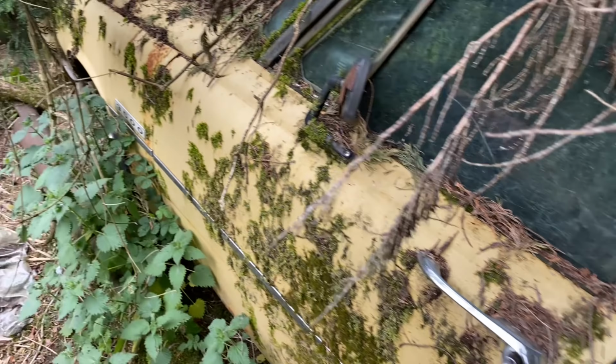It just amazes me, it really does, how these cars just fall apart like they do. You think something that used to carry people around, drive 70, 80 miles an hour on the motorway, maybe not all of them, some of them, and now they're just crumbling. That is another Fiat 500. That's three Fiat 500s we've seen here today.